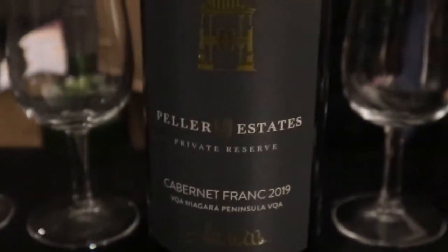This one is actually a killer Cab Franc. It just won silver at some wine awards as well. Even though some people say this is a good year, this is a bad year, it really just depends on the actual varietal. Which one's this one? This is the Cabernet Franc.